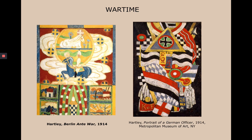But there was a tragedy that Hartley experienced with that soldier he was very close to, and he was a gay American artist. It's not clear if the affection he felt towards KVF, in the lower right-hand corner of this portrait of a German officer in the Metropolitan Museum of Art, Karl von Friedrich, the soldier who was killed, if there was any kind of relationship between the two men other than perhaps a secret crush that Hartley had.